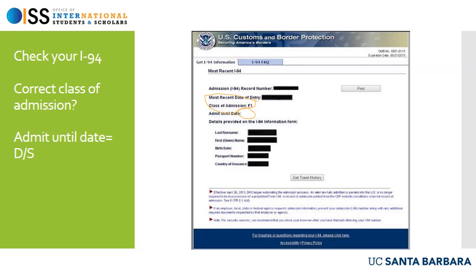So if you can make sure that you were admitted in the correct class, again, either F1 or J1 to study, with very few exceptions, and that your admit until date is DS, and you can make sure that that's correct before you leave the airport, you could save yourself some headaches.